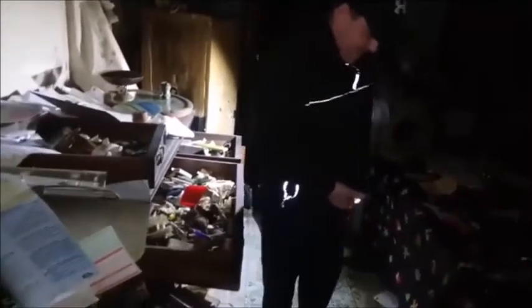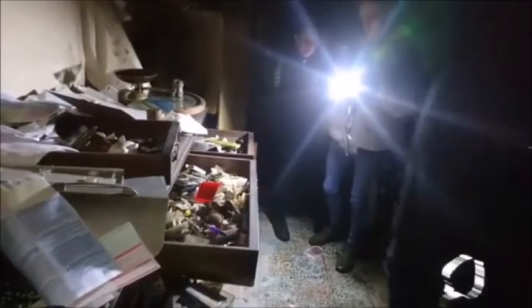Another wardrobe here, full of clothes. Me and Tony were thinking if it was some sort of a bed set. A clown here. Very strange. So there must have been a female, a girl here as well. It's Tony downstairs.